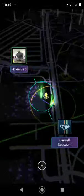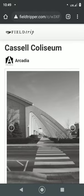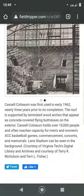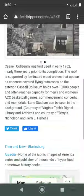XM reserves 85%. Oh. Oh well. Ticket office. This is a Coliseum, that's what it's called. Oh yeah, I would love to search it. Oh, it was in the construction, look at that. 1962. It can hold like 10,000 people in this building. That's literally how much it can handle. About 10,000, wow. That's a decent amount of people, that's for sure.